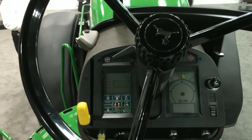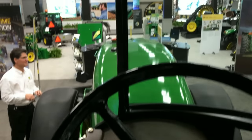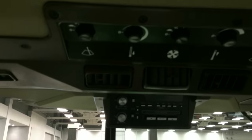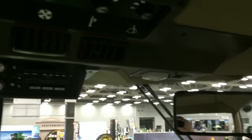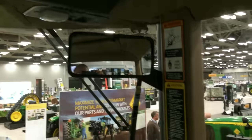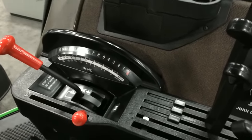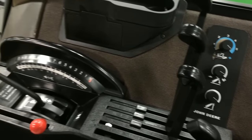1994 John Deere 4960. And we'll just scan around a little bit here in the cab. But you're right, I never would have thought the smell would still be in the cabs. Oh, just incredible. So much fun, folks.